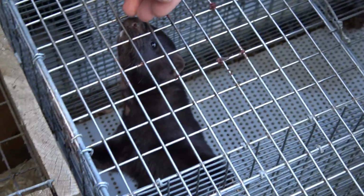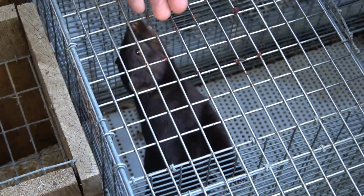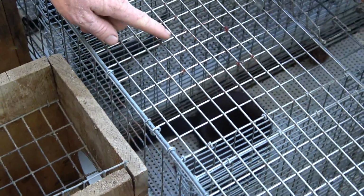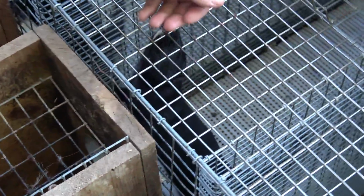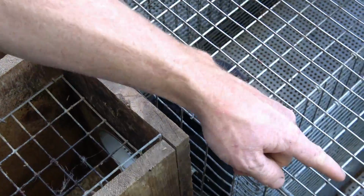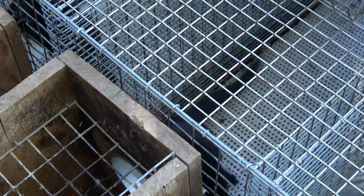So this mink right here, her name is Abby, and she's much smaller than a lot of these black mink, and so she actually needs a little bit less food because of her smaller size. This mink, her name's Taz. She actually is a little bit smaller as well. She's bigger than little Abby, but she's quite a bit smaller than like Maher and Tashishi.